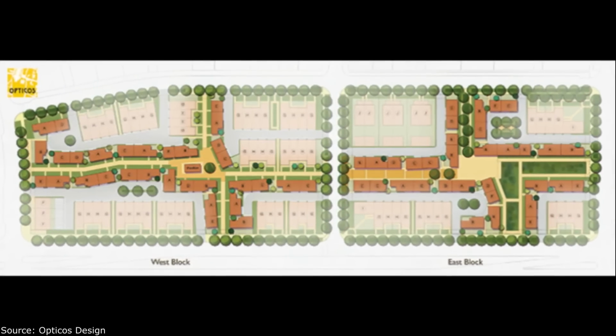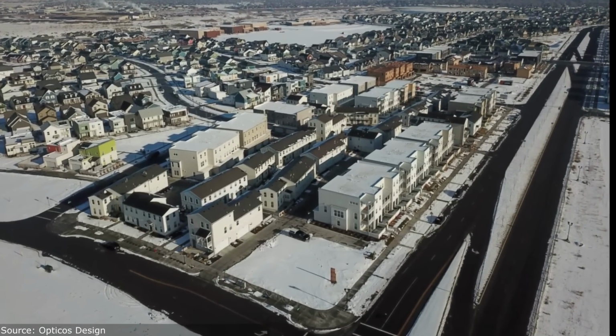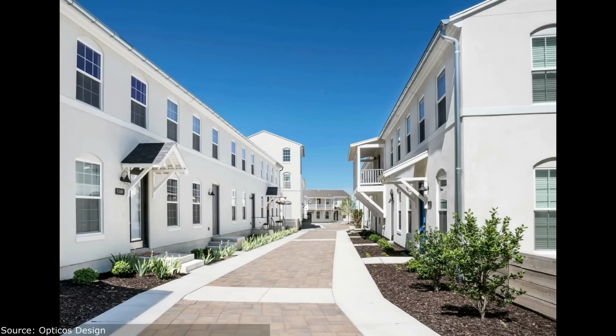We designed in Salt Lake City. All of these units were actually sold before they were even completed. About 15 to 20% smaller than what was being built in that market, and hit a sweet spot.